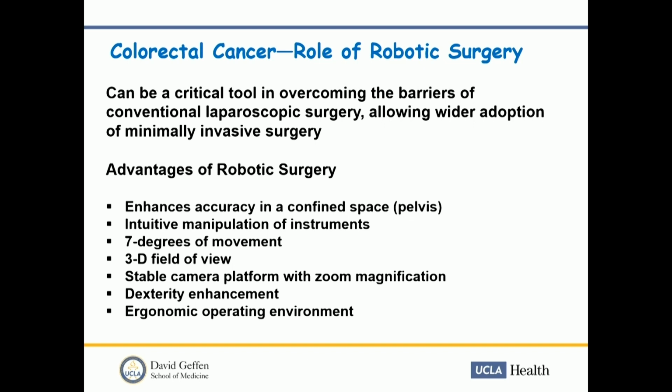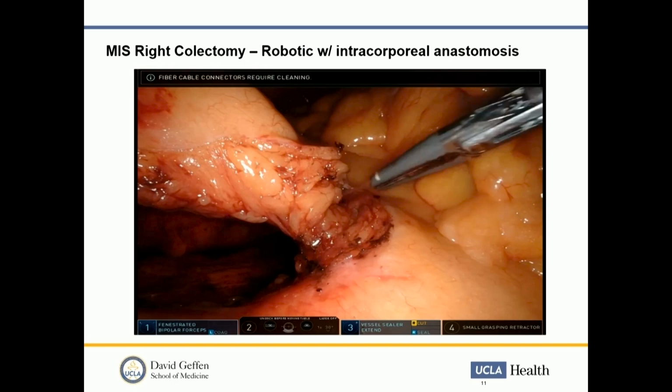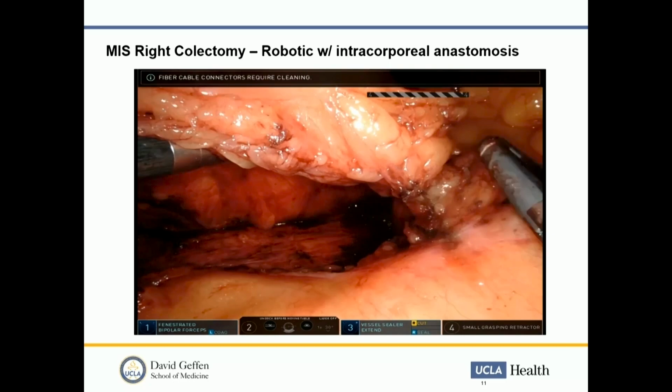But what often can be useful in overcoming these barriers of conventional laparoscopy is robotics, something that we've adopted in recent years, and the technical advantages that it provides can allow a wider adoption of minimally invasive surgery. So once again, I'm not going to be able to fast forward through this, but this is how that's done.